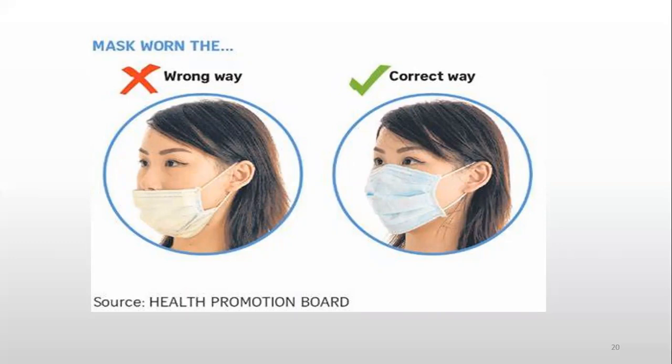Step 1, clean your hands with soap and water or hand sanitizer before touching the mask. Step 2, hold the mask so that the stiff bendable strip is on top and the color side faces outwards. Step 3, if the surgical mask has ear loops, hold the mask by the ear loops and place a loop around each ear.